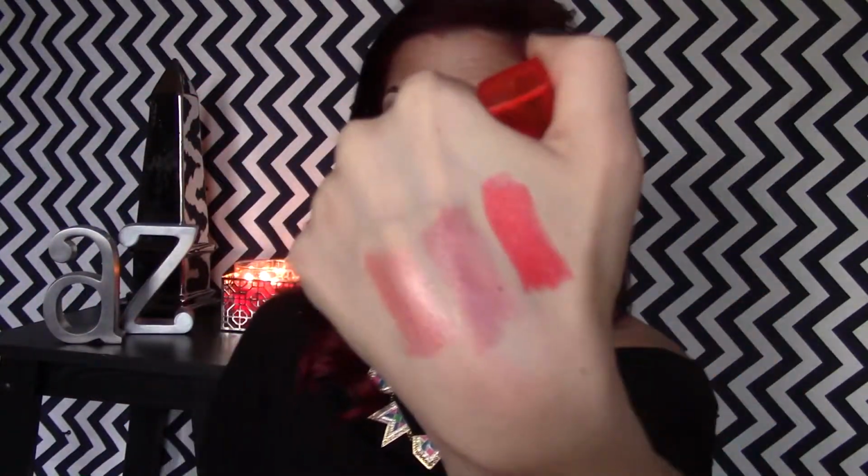Just so pretty. And everybody's skin tone's different. Everybody has different preferences for colors. So even if you don't like any of the colors that I just showed you, I'll encourage you to go and try these lines from these brands, because I'm sure you can find colors that you'll fall in love with in these same brands, because the quality of the lipsticks is there no matter what color it is. So those are the Maybelline Color Sensationals.